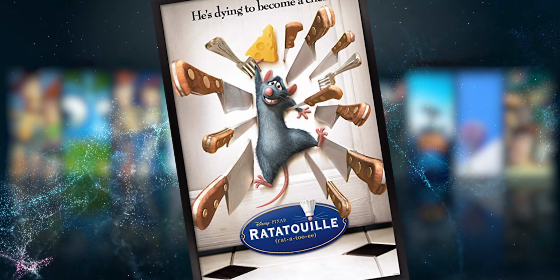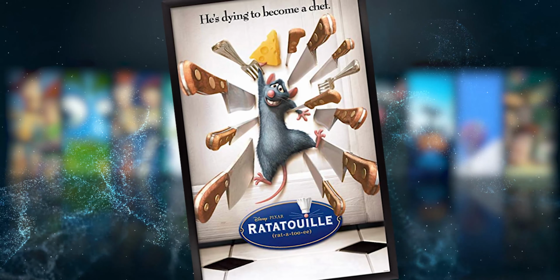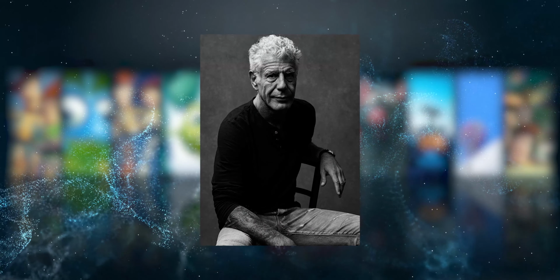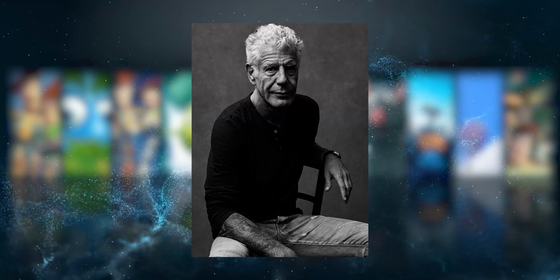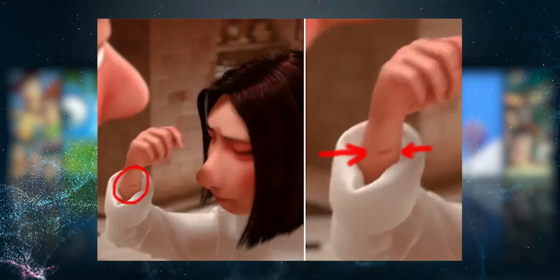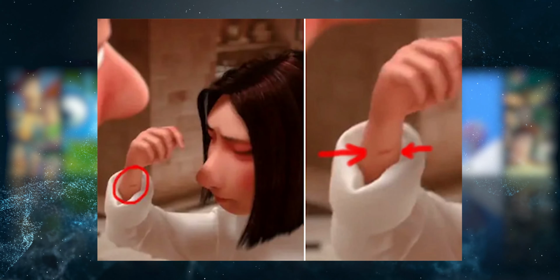Pet rats were kept at Pixar for a year so animators could study their movements for Ratatouille. The movie broke the record for the biggest debut for an animated film in France, where the film is set. Chef Anthony Bourdain told Michael Roman that Ratatouille was simply the best food movie ever made. Bourdain said the tiny details in the film, such as the burn marks on the chef's wrists, were astonishing.